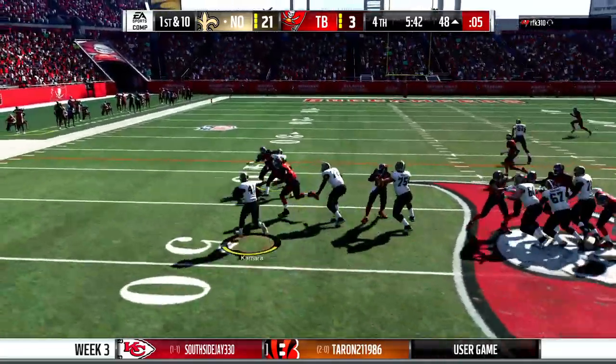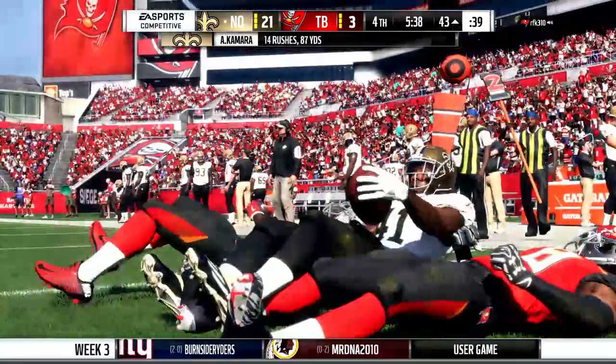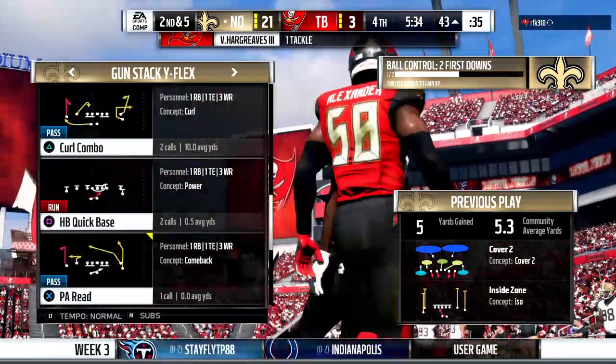Ready. They'll run it now out of the gun, and he's able to push his way forward here for a good little gain. 5 yards on the carry. Good pickup on 1st down.